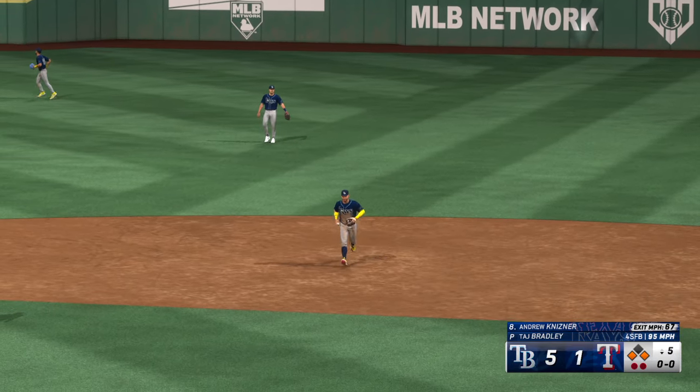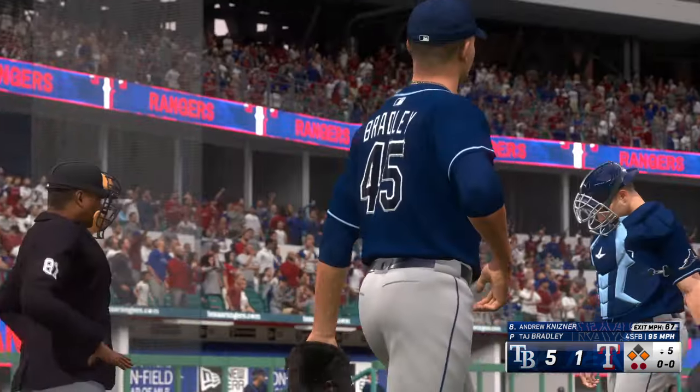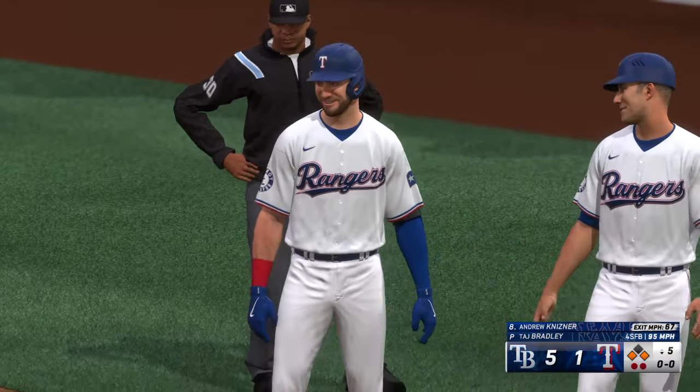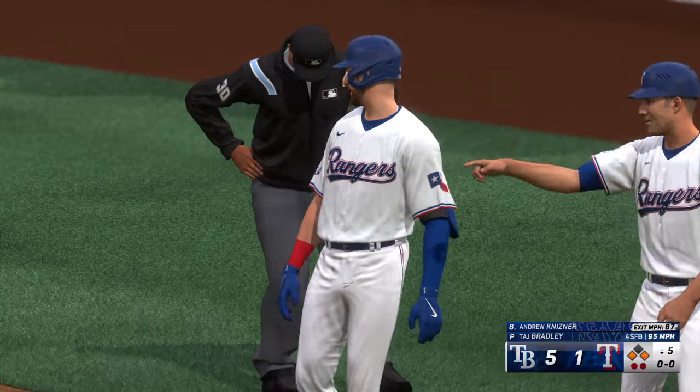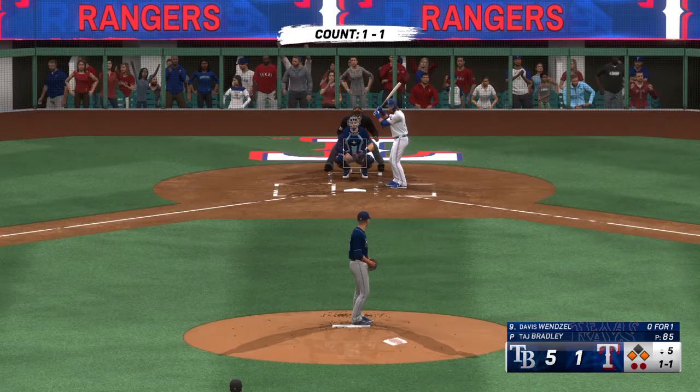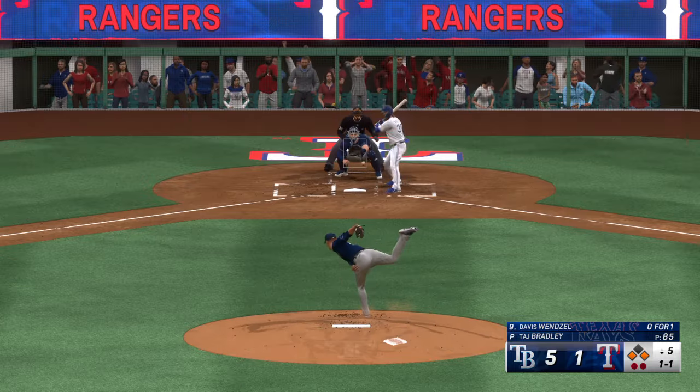Well, patience and discipline paid off right there as he got into an advantage count. He couldn't have thrown it out there any better than that, and certainly the case that time. Just flared it back behind the second baseman and dropped it in there. Could be a chance here for them to start clawing back into this ballgame.